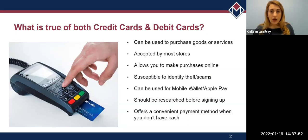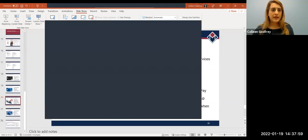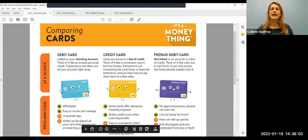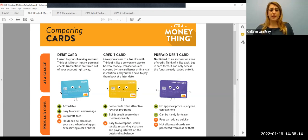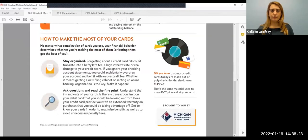I also have a handout that goes over what the slides covered in a nice, organized fashion. What are some pros and cons of getting a debit card? It's super affordable, it's easy, there are no payments and no mail you have to look out for. So I will send this handout along as a resource.